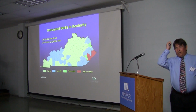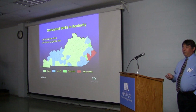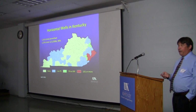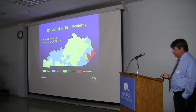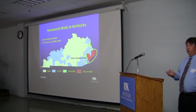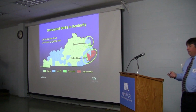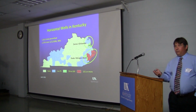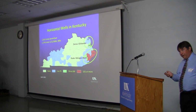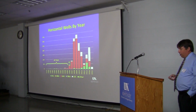Horizontal wells are not that new here in Kentucky either. We've had a little over 1,600 permitted. Most of those, 98%, are related to the shale boom that started in 2006. And you can see Pike County has the most of them, where we're looking at shale gas wells, nitrogen foam completions. We've got the Berea slick water fracs going on in northeastern Kentucky. There is a small bit, like I say, of operations in the New Albany Shale in western Kentucky, but it really hasn't taken off yet.